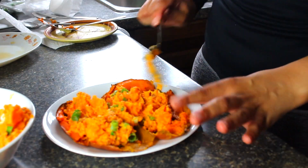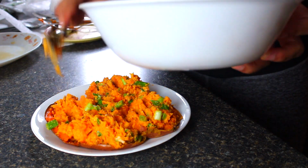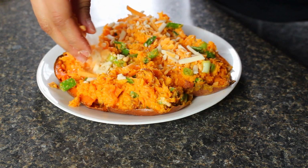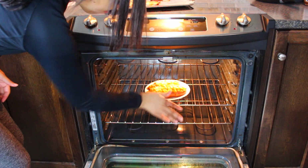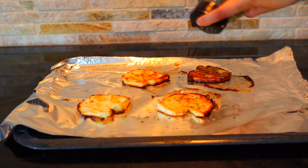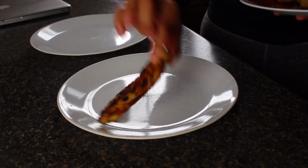And then I'm gonna sprinkle a little bit of cheddar cheese on top, just because when you twice bake it, it's just so lit when you do that. So I'm gonna throw that in and I'm gonna broil that just until the cheese melts. When our halloumi comes out, it should look like this, nice and crispy. I'm just gonna add some oregano to season it, set that aside, and it's time to plate up our food.